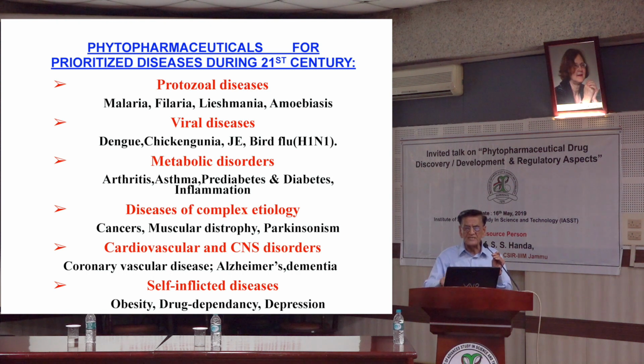We should not get into cancer. We should not get into the muscular dystrophy, Parkinsonism. These areas should be avoided for institute of this stature. Cardiovascular, CNS. Cardiovascular, again, coronary vascular disease is important, but again, plethora of drugs are available. Better not to touch it. But CNS, yes. CNS, not much drugs are available. CNS area is worth taking forward. Then self-inflicted disease, same metabolic syndrome, your obesity and other things.